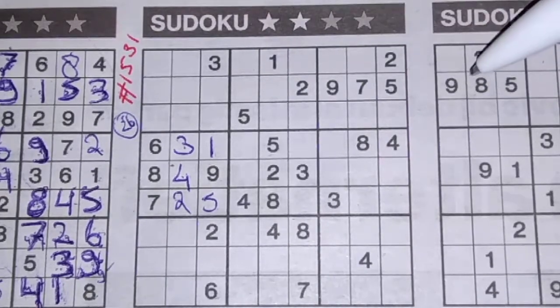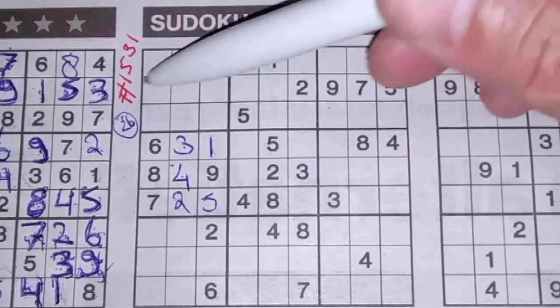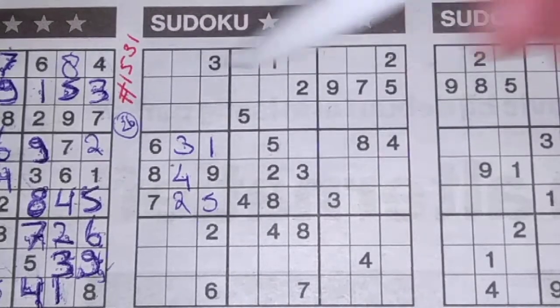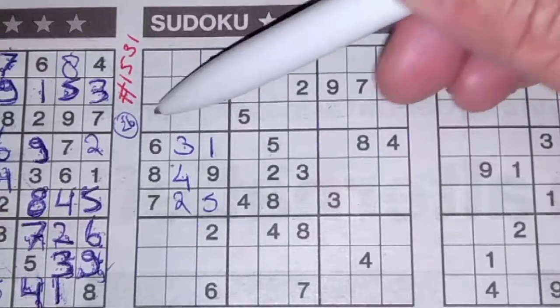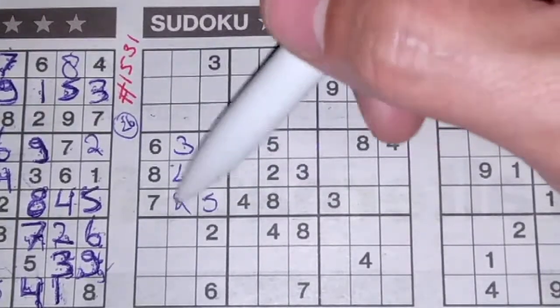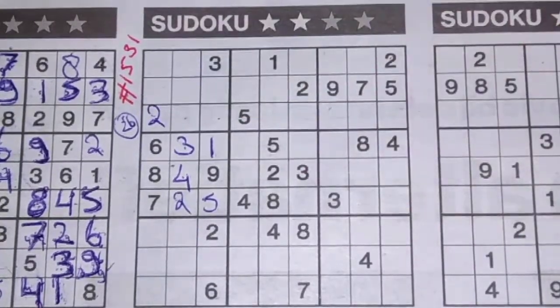Alright. Then 2 in this row, 2 in the second row, so in the third row, the only 3 places for the 2 should be here, or there. We see here 2, no 2 there, here 2, no 2 there. The only place for the 2 should be there.